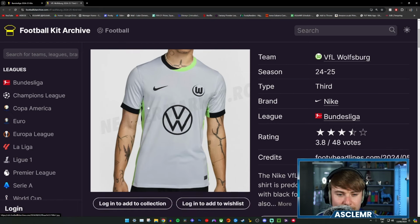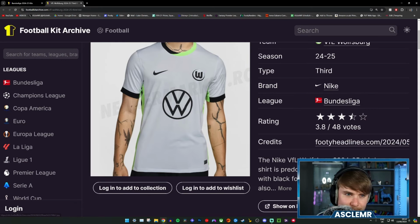I like the grey. I actually like this yellowy green colour with the grey and black. I think it's probably the nicest kit they've got. It's a 6 out of 10. It's a 7 out of 10. I'm giving it a 7 out of 10. It deserves that.